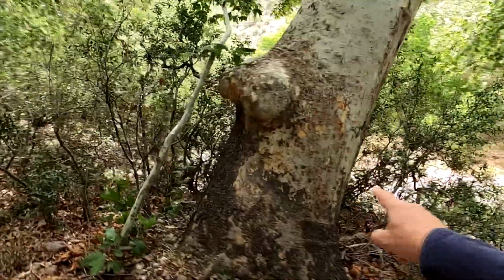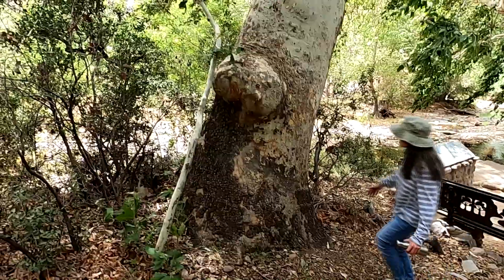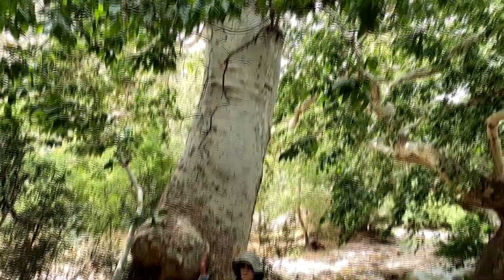Yeah, you can see. Here, stand up next to that. See how big it is next to your body. Yeah, look at her. She's like a little toy.